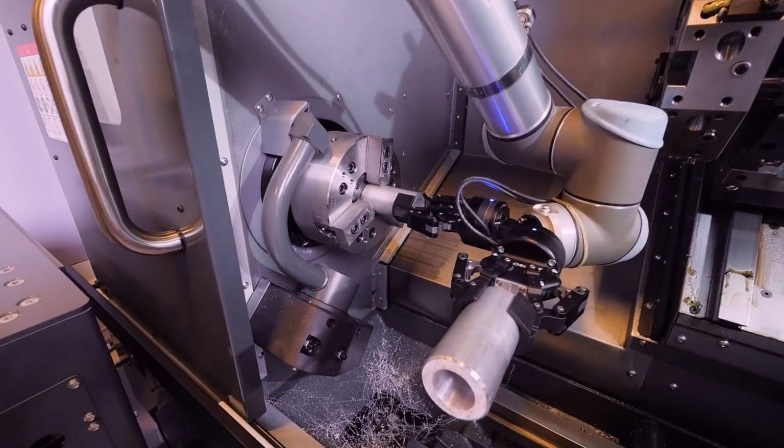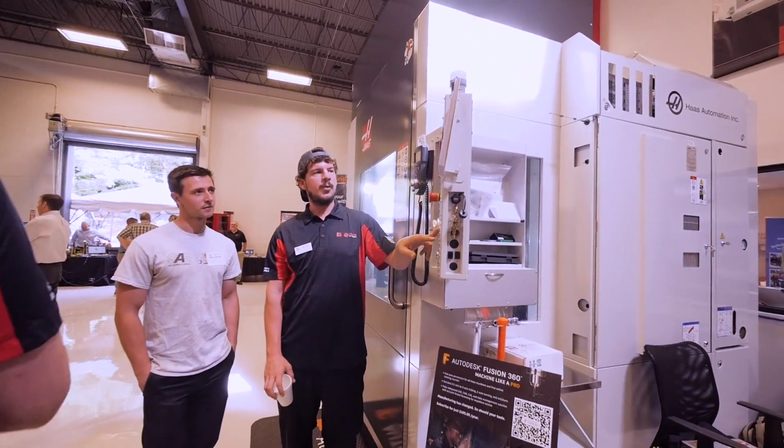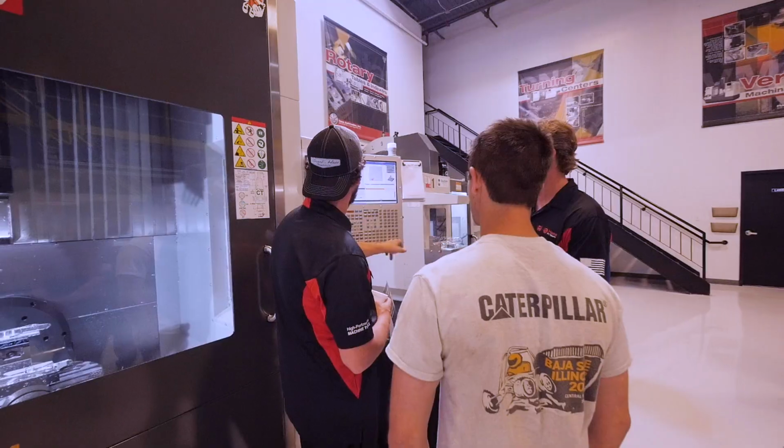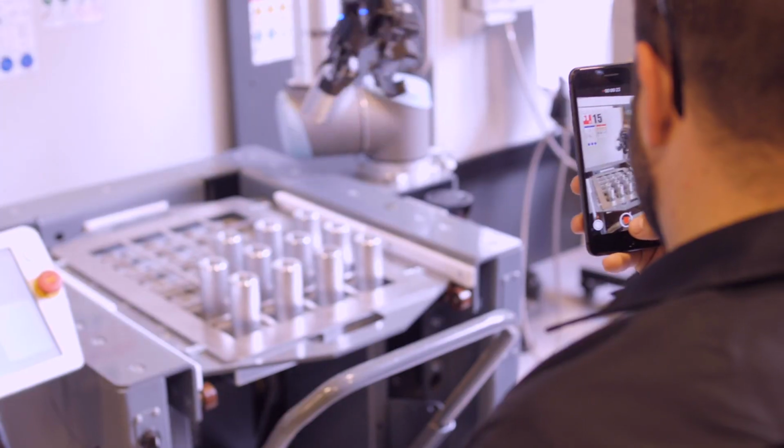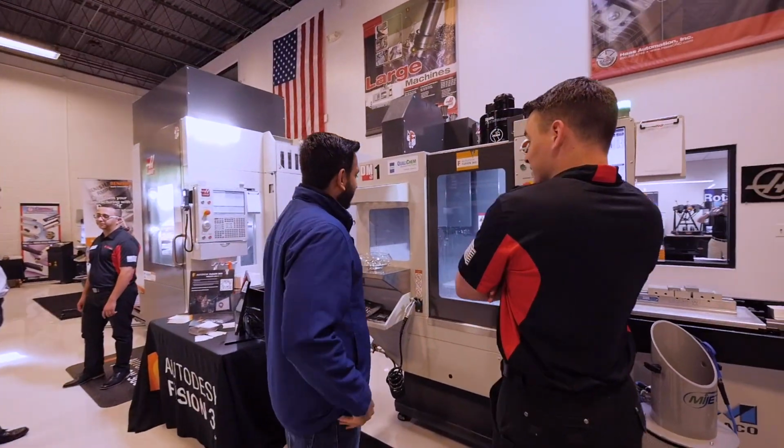The people that are here today are customers. We have some schools coming through. It's people who are either entering the field of manufacturing or manufacturers, basically just trying to increase production and efficiency and become competitive on a global level.